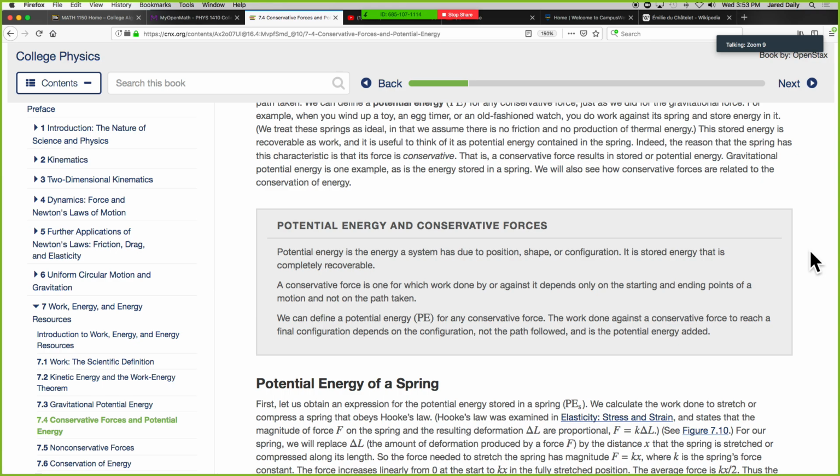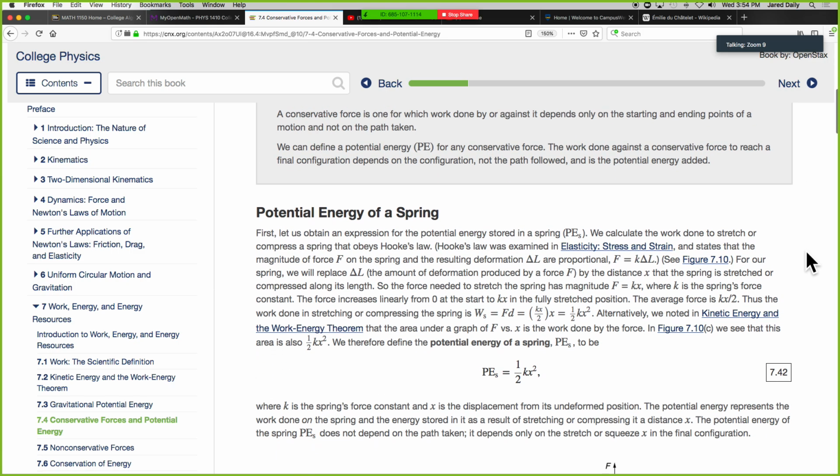And so anyway, if you have a conservative force, well, what are conservative forces? A lifting force and a pushing force are fairly conservative forces. They don't create a lot of heat between the objects. They don't create a lot of energy that dissipates and wanders away. So lifting forces, pushing forces, those are fairly conservative forces.